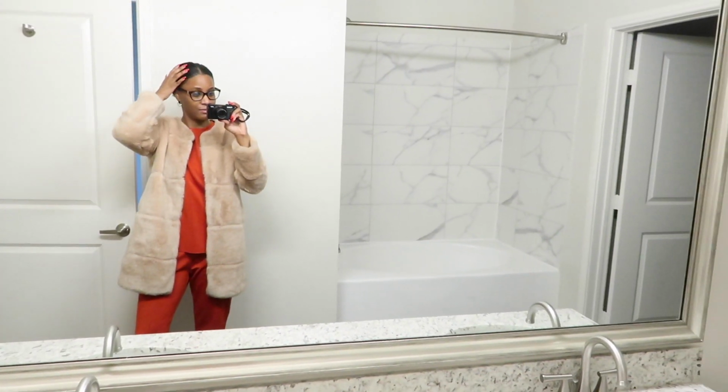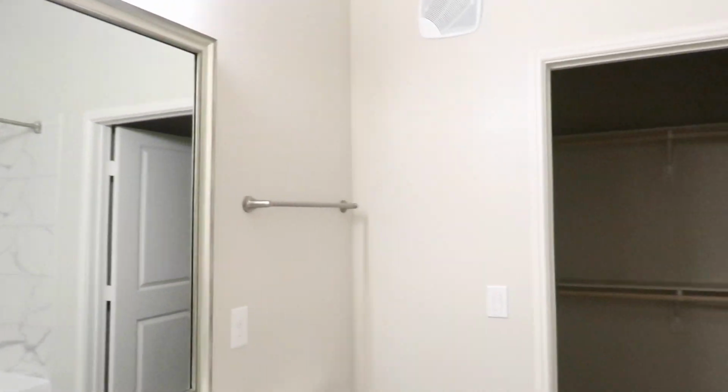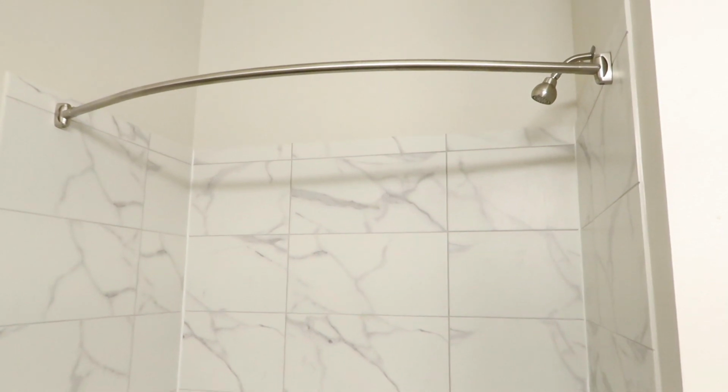I look like this because I've been driving for 2 days. I literally drove from New Jersey to Texas. And then the tub is a pretty deep tub. I wish it was slightly bigger, longer, because I'm tall. I'm not really a bath person, but on the weekends, if I want to relax, it'll be nice to be able to take a bath. And then I'm more of a shower girl.